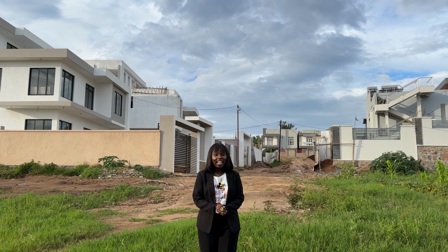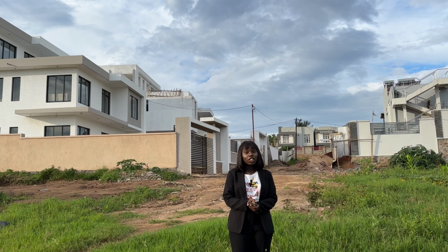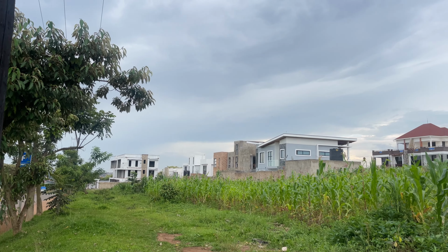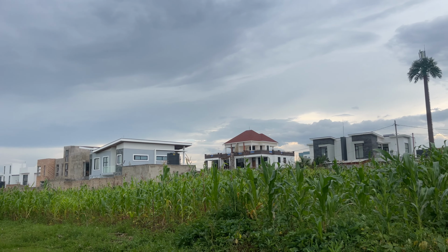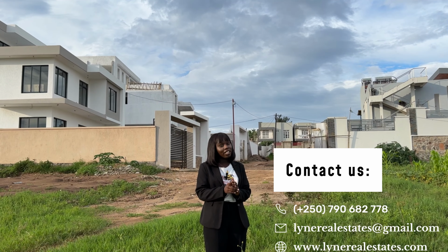So we've come to the end of today's video. Once again, we've looked at two options of residential land for sale, and each land has 500 square meters and goes for $75,000. We are in Kinyinya, which is one of the top neighborhoods of Kigali, with very beautiful modern houses here.